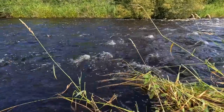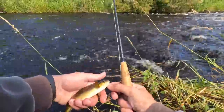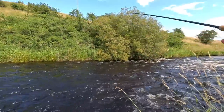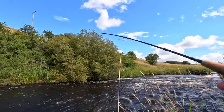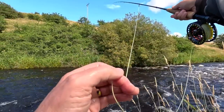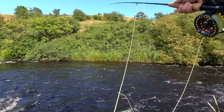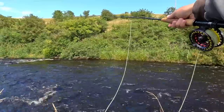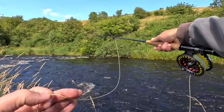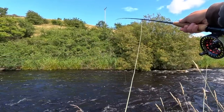Just in between the runs here. They're not big fish, but they're good fun. There we go. Lovely fish. Okay, try again. Just come up a wee bit further here. So all I'm doing is keeping the rod out high and just fishing between. Just to slow the fly up a wee bit. The wind's helping anyway.